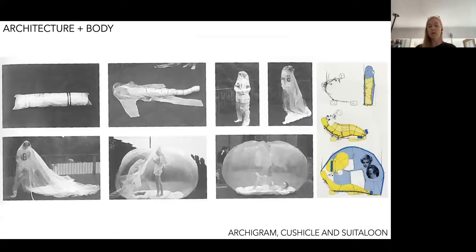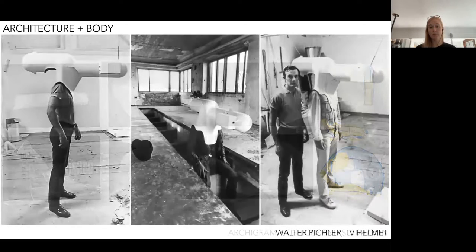Archigram also imagined architectures at a much, much smaller scale, the scale of the body, something that's really relevant to us on the program. A lot of our students do body-based work in a number of different ways, for example, designing wearables. Here you see two of Archigram's inventions, the Cushicle and the Suitaloon, that really saw the body as a site for architectural intervention, creating spaces of a more intimate nature that were very individualized, but in some way did enable interaction across different participants.